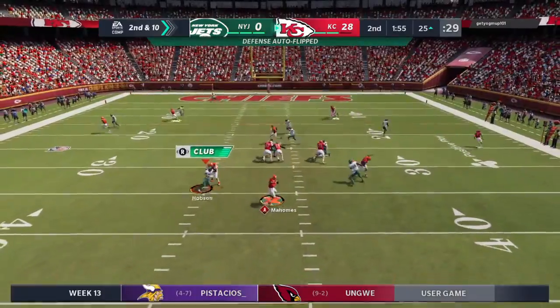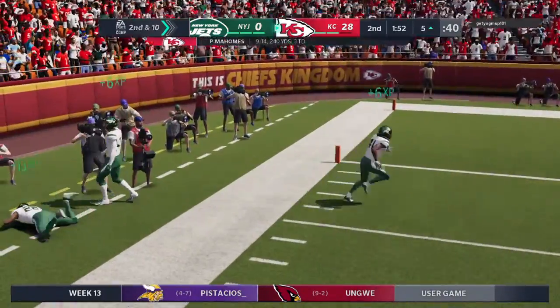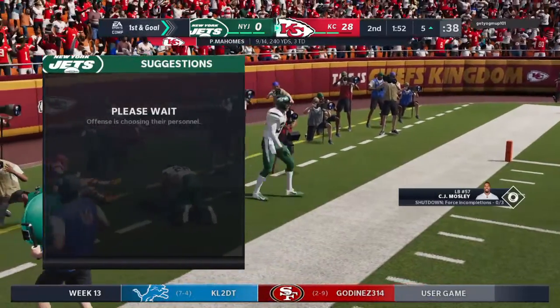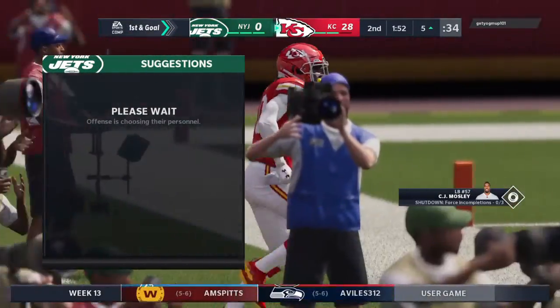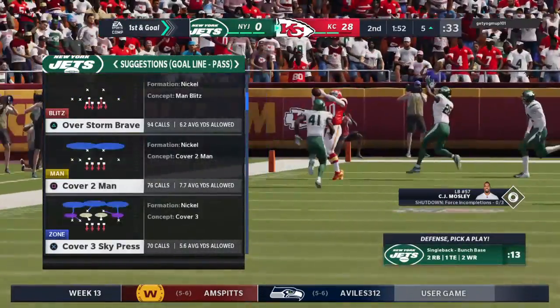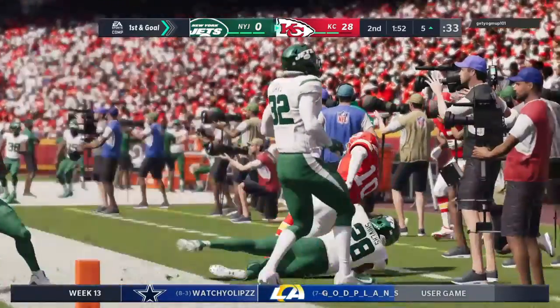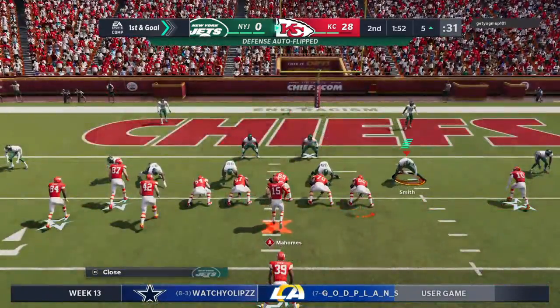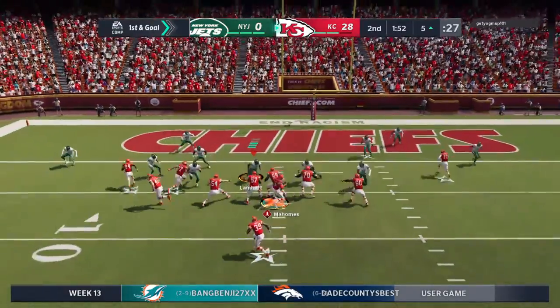Mahomes again here on 2nd and 10. His throw caught at about the 5, and he will reach the 5-yard line before going out of bounds. A good pickup there at 20 yards. First and goal at the 5-yard line. A chance to really cap off a big first half here as they come up on 1st and goal.